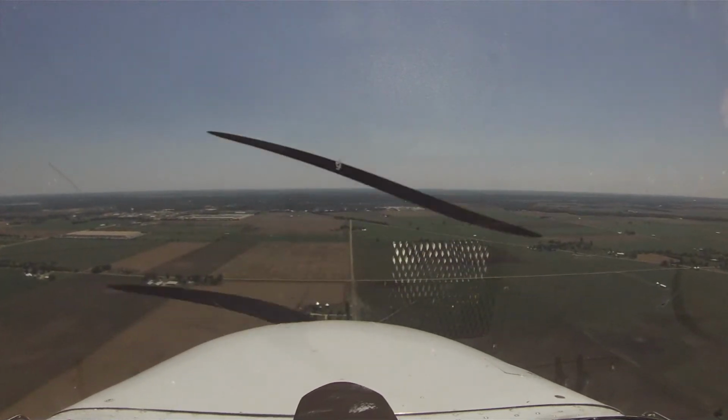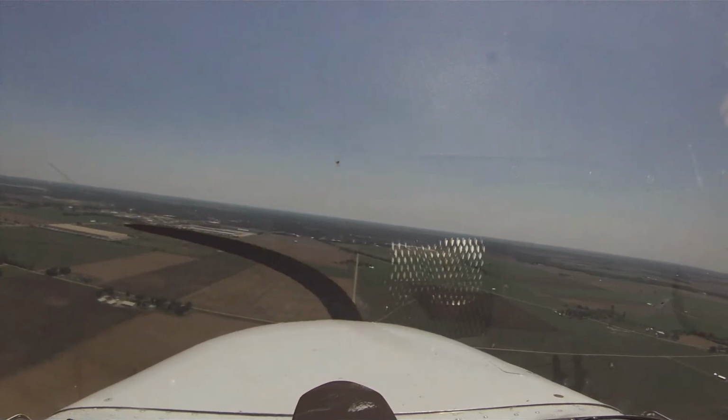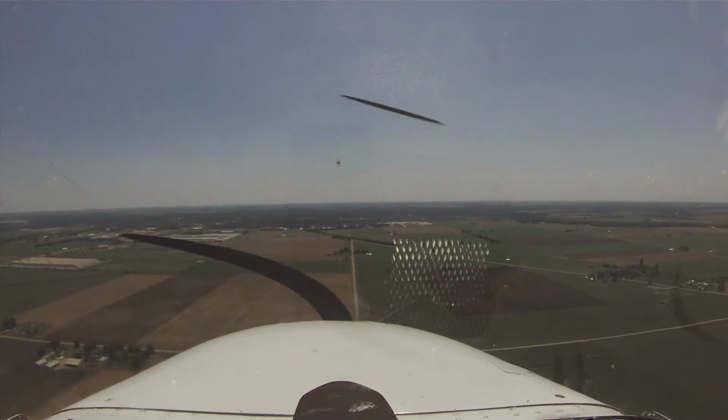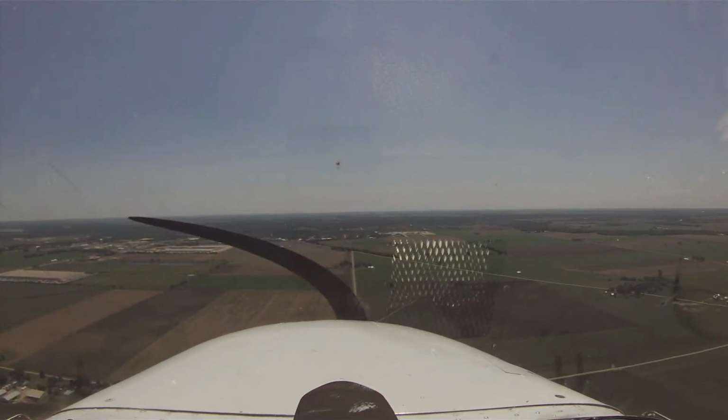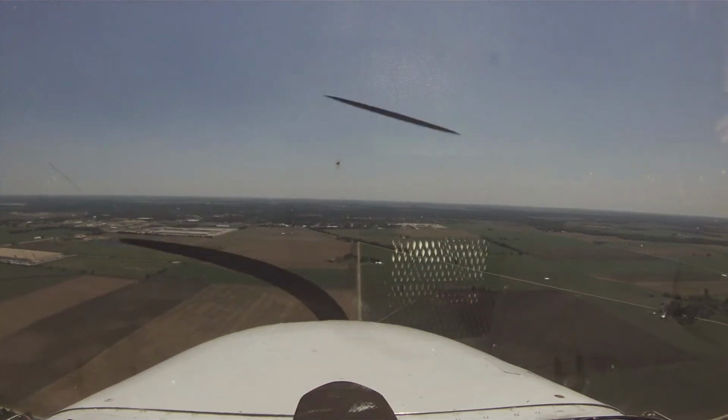Alright, so just hold your 1400, about 2,000 RPM. It's a little bit faster than normal. We'll get a gauge at the windsock. The wind is different. We'll just practice a go around and come in at a different angle.